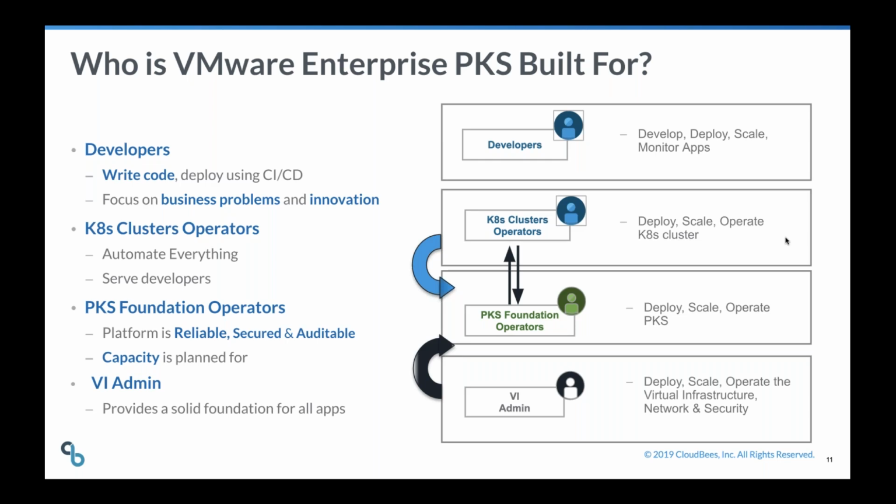The other main persona that we work with a lot is what we call the Kubernetes cluster operators. Those folks are extremely familiar with the Kubernetes API and kubectl. They use the PKS CLI and API to deploy clusters, and it automates everything around it. The cluster operator leverages a pre-configured template that VMware Enterprise PKS provides as a plan. Using that plan, you can deploy whatever type of cluster you need to meet the needs of your application, as well as your CloudBees, when you scale multiple teams. The Kubernetes cluster operators are typically members of your development teams, and they have a true understanding of the needs of the application.